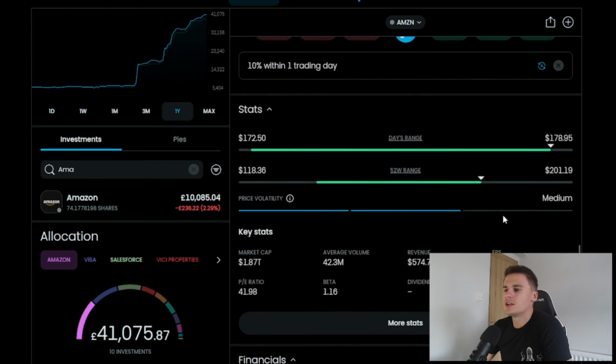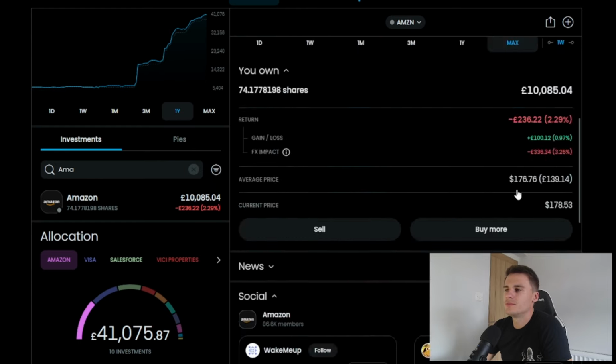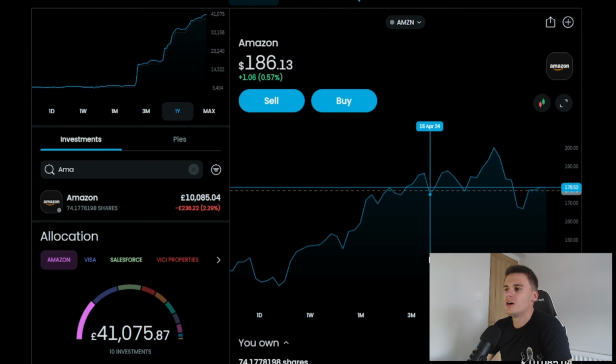Now, if we take a look at the position and how it's developed, we can see that generally over this period of time, I was buying around the $155 mark. That's when I first started investing in Amazon. It went up, and we invested a bit more at 186.